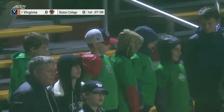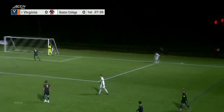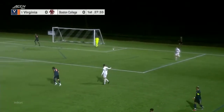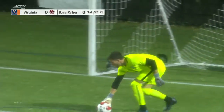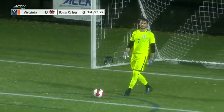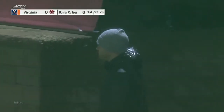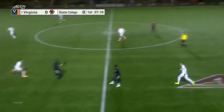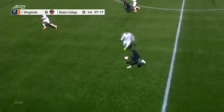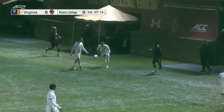Take a look at some of the youngsters here braving the elements tonight to watch this one. The Eagles had a leading scorer, Amos Shapiro-Thompson, go out last week. He hasn't played now in 3 straight games. Yep, he's out again today. So you're missing some serious scoring punch on the field here. And Shapiro-Thompson also provides speed, and you can use that speed against this Virginia team to try to put some stress on what is the best defense in the country.